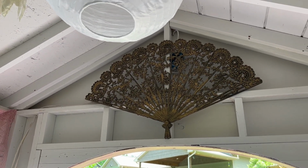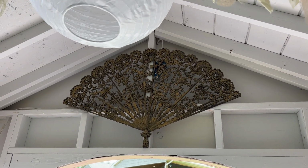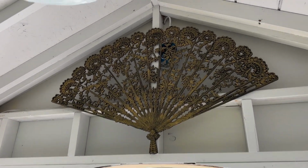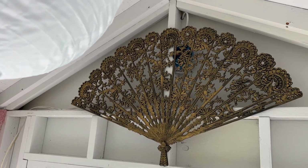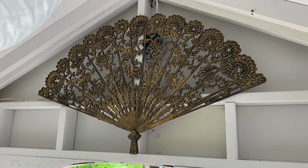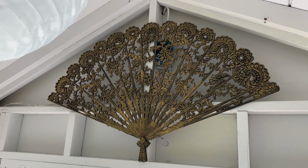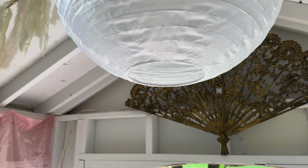And then there is this gorgeous fan that I found at Goodwill also years ago. It's been in my storage unit, just hoarding it for whatever reason. And I had a little light up there before we took all the paneling down, and the electrical box is still up there. So that kind of just covered it up, and it was really the only other space that I had in here, but I love it. It looks so gorgeous.